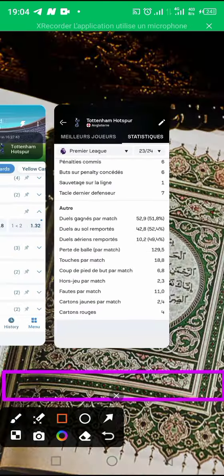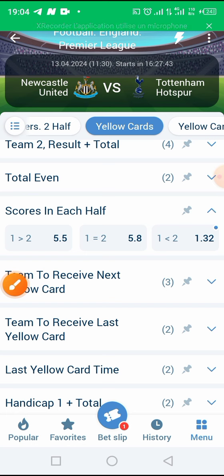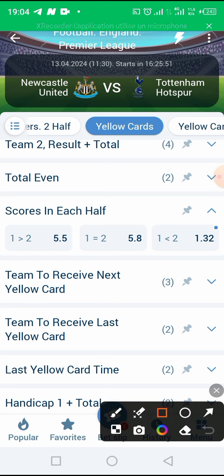Now after this, let's come back to our match. So a wise person can just find 2 options that look exactly like this, select them, and win his bet in a very, very easy way, guys. You find an option like this, you select it in 2 matches, and you win your bet in a very, very easy way.